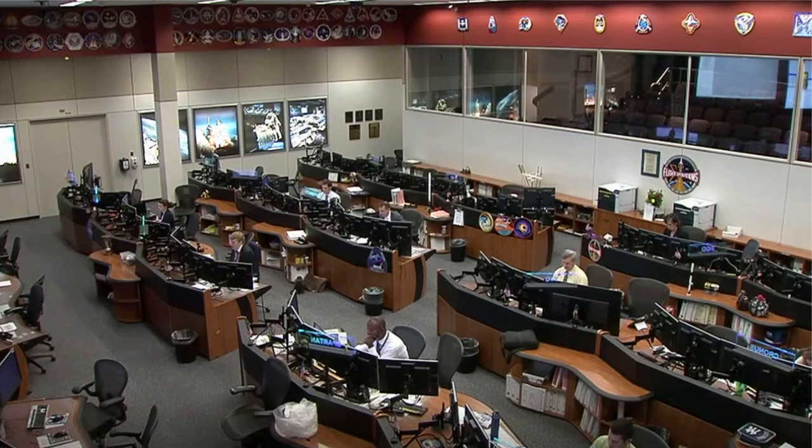So again, flight control teams here in Mission Control Houston are about to hand over to the new teams over in the blue flight control room. We're counting down to the Dragon boost burn. We'll be following SpaceX every step of the way, entering into joint operations here soon. Before that boost burn, I'll toss it back over to Hawthorne.